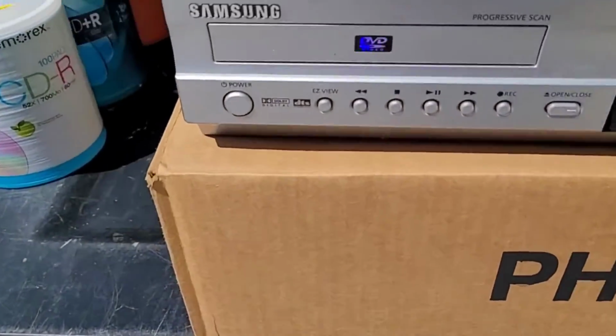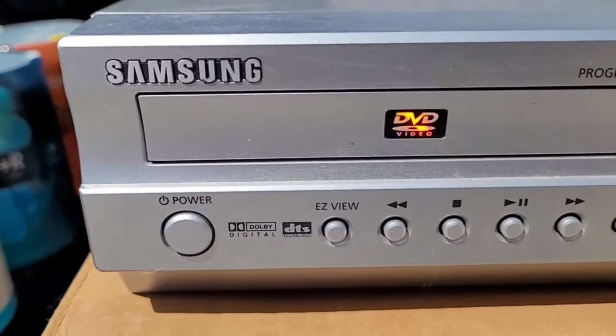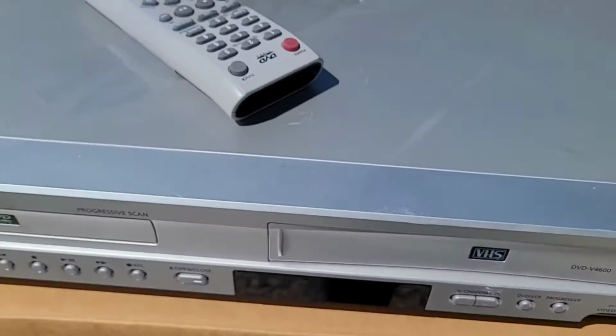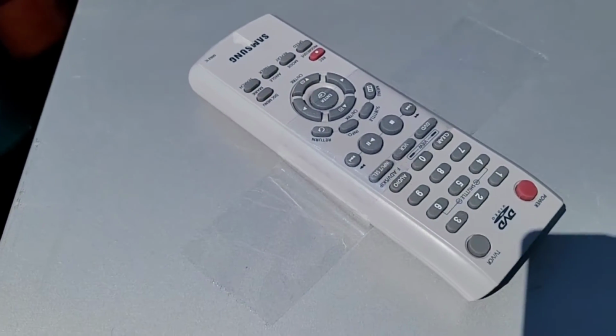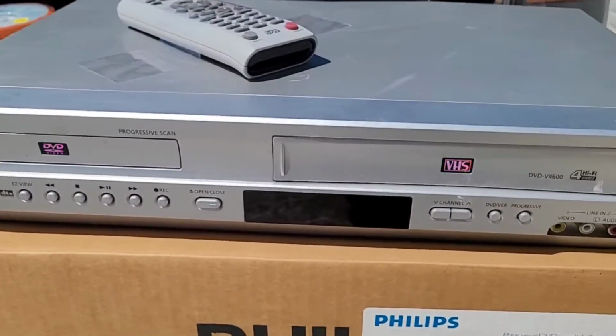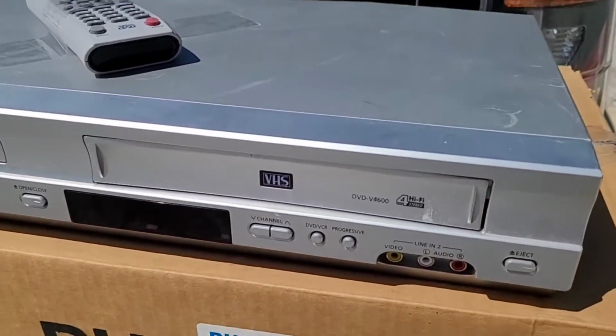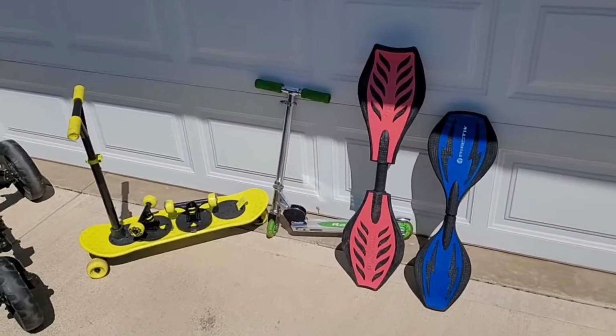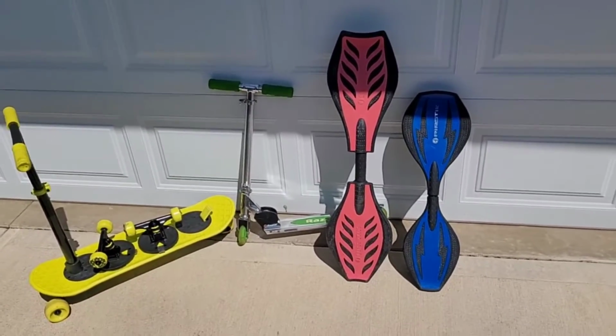And then I also picked up this Samsung DVD VCR Combo. Still had the remote taped to the top, so I'm hoping that works well once I get to testing it, but I'll throw a comp up on here if I get a value for it. Some of the better finds at the bins was this lot of scooters right here.